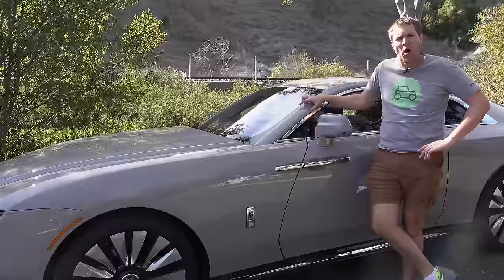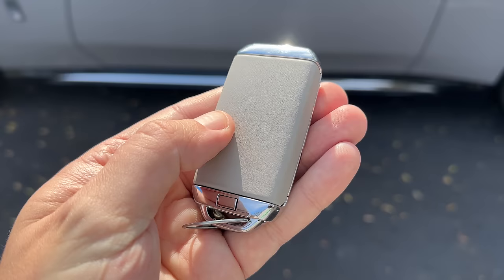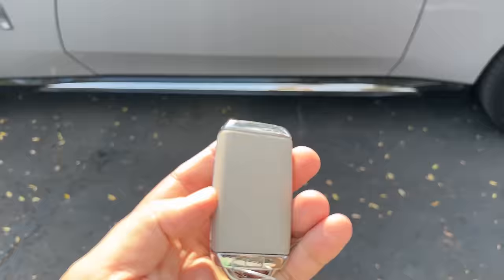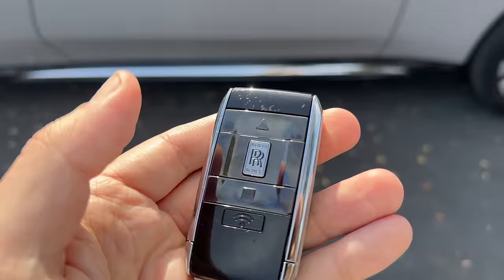Okay, so the quirks and features. Let's start with getting in and the key, which is wrapped in leather. Yes, the key is leather. In your car, it's plastic. Rolls said no. They didn't even bother with metal or aluminum. That wasn't good enough. The key is wrapped in leather, and that's the level of luxury that we're talking about here, and it only gets more insane. Flip over the key and you can see the buttons, but no words, no pictures, just a triangle, a square, and the Rolls-Royce logo. That is rich people code. They know what it means.